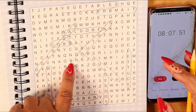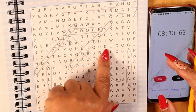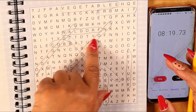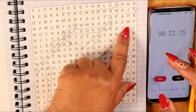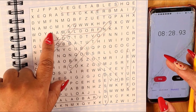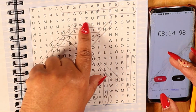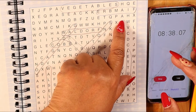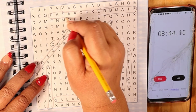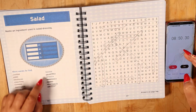Tell me where it is. C-A-E. That's not it. C-A-E. See? Thank you. Somebody was going, it's in the second line. Thank you. All right. We have two more.